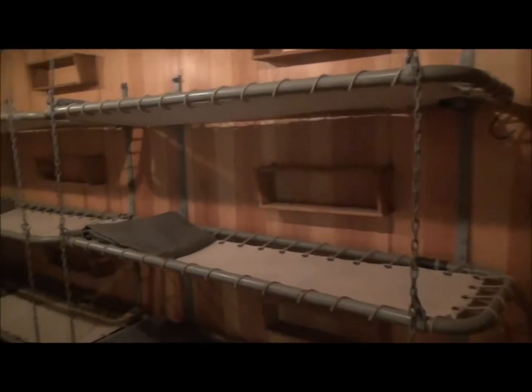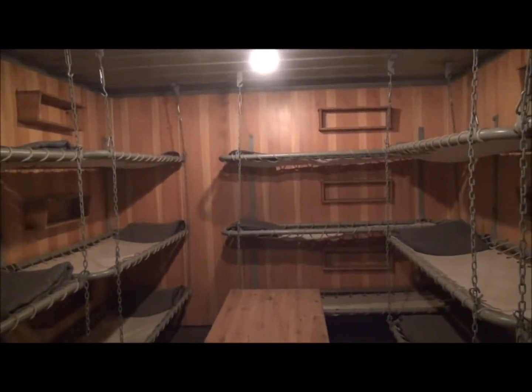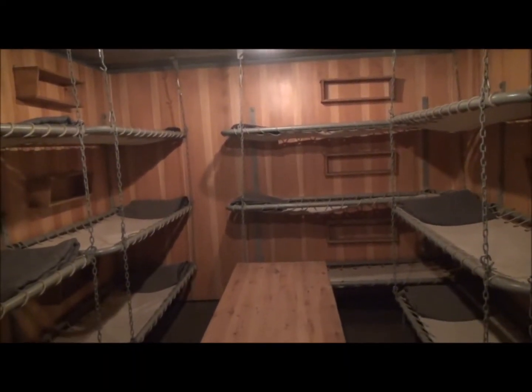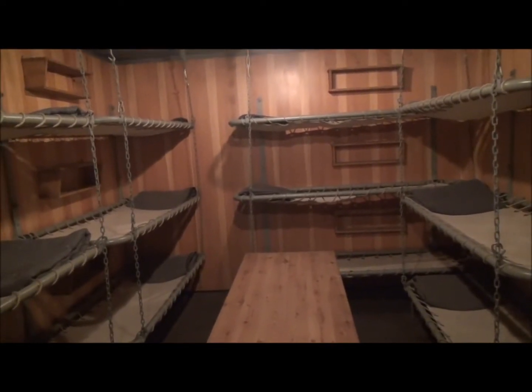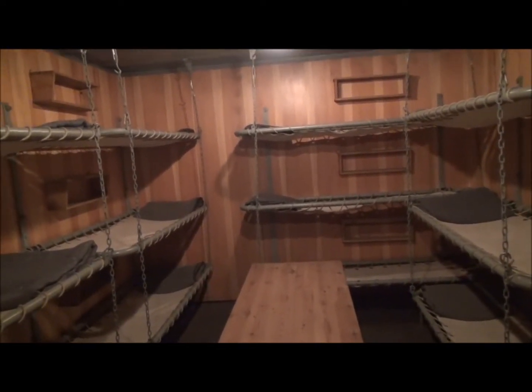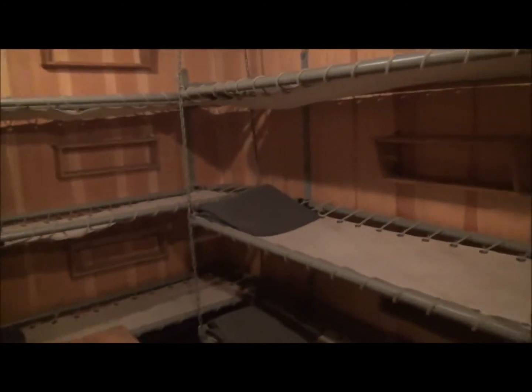This is where the troops were installed. Very cramped. Wouldn't fancy that too much. This is people in one room. 15 in a room this size.